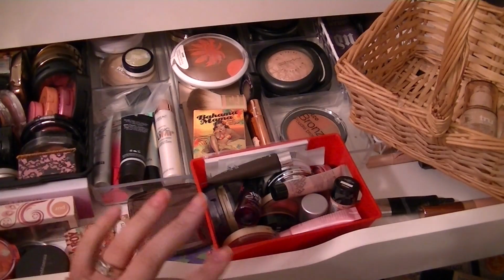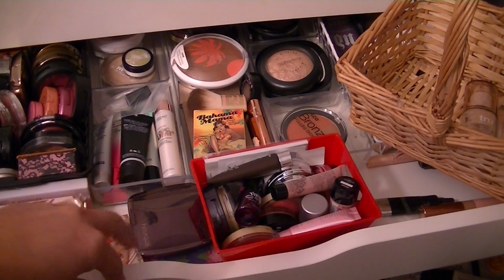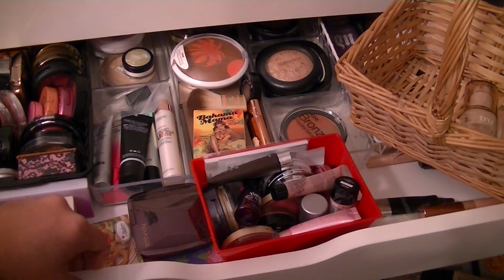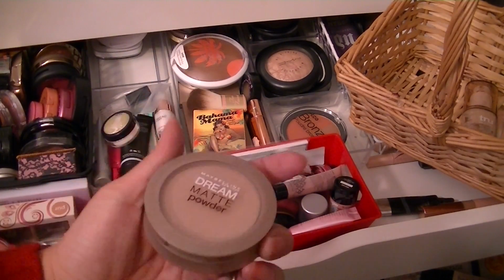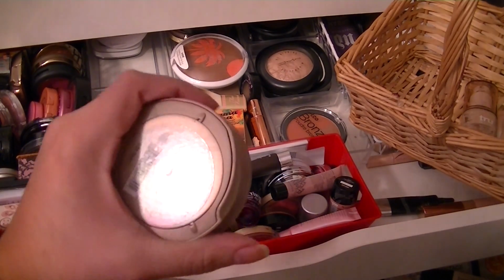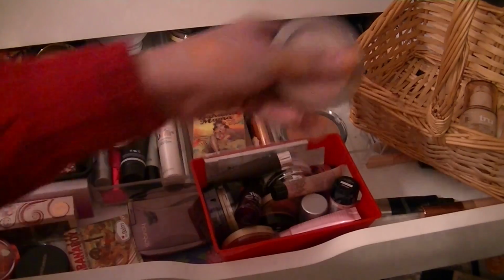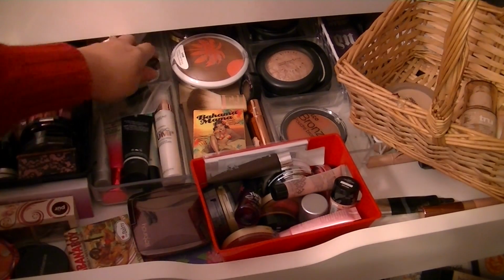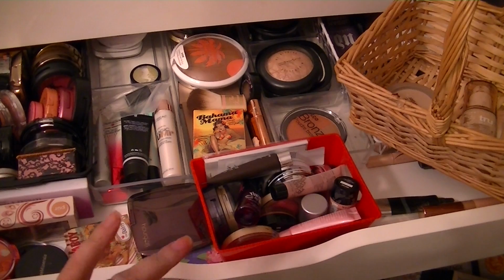I'm going to keep using my primer from the Professional and from L'Oreal. Those are in my 2014 things I want to finish. So now I have setting powders. I'm going to go ahead and use my Dream Matte powder from Maybelline. This is in beige. This is a really good mattifying, well, not really mattifying, but it definitely keeps it more matte. And I have my Ben Nye Under Eye setting powder, so I'm going to keep using that also.